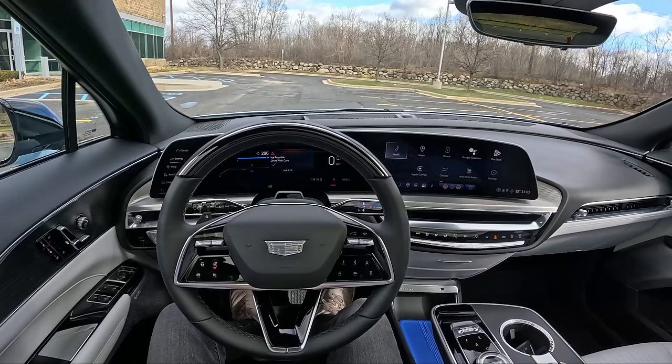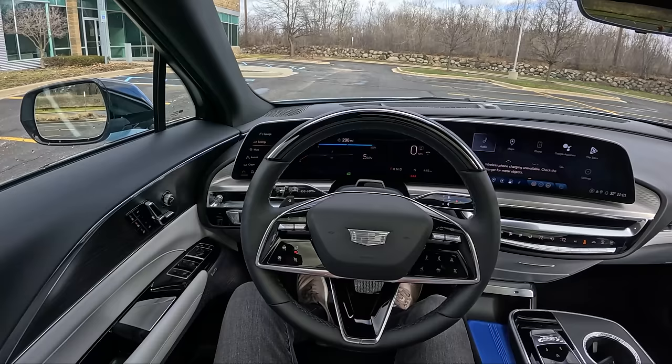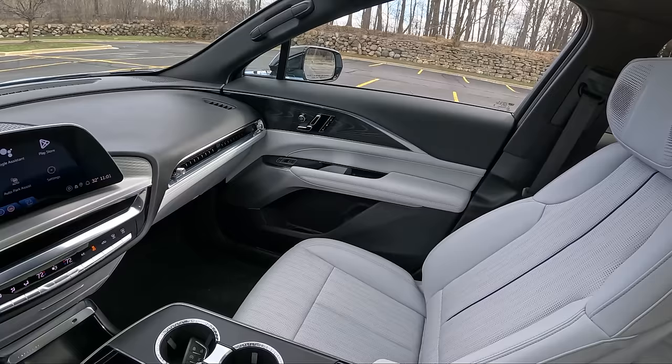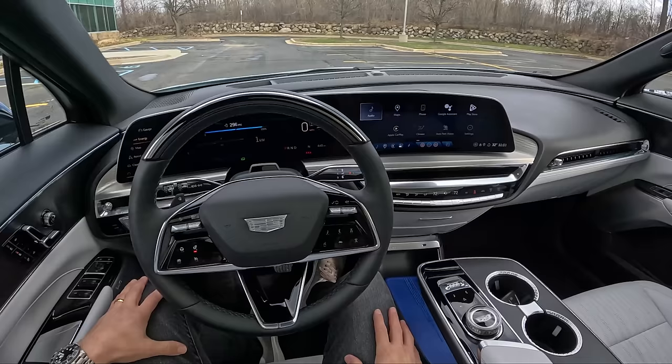Today we're driving the 2024 Cadillac Lyriq. This is Cadillac's all-new, fully electric luxury SUV. I've been seeing these around Detroit for a couple years driving around. They always look so cool on the road. I am really excited to get behind the wheel of this one this week and share my experience with you guys. So let's walk you guys around this, talk about what it's been like to live with.